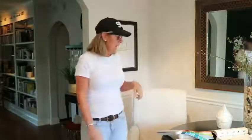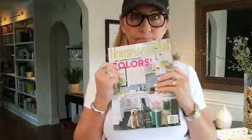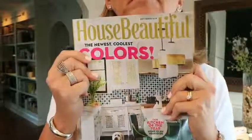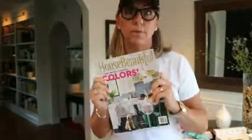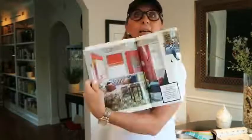The next thing I want to say is, oh my gosh, I've said this for a Friday favorite before. Picking it up, I love House Beautiful. I feel like it's a designer's design magazine, and the stuff they show is timeless, but it's interesting, and this happened to be a color issue. So it's fun to see.